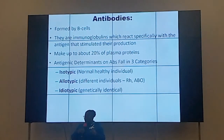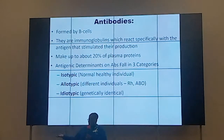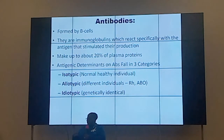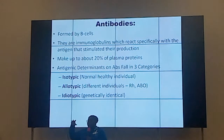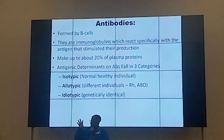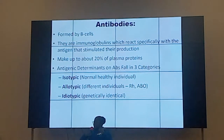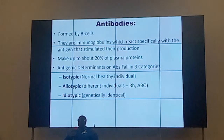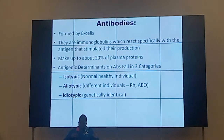Okay, remember I talked about the fact that pathogens have antigenic areas? Those are also known as epitopes. Those are areas where either the T cell receptor or the B cell receptor can bind. Those are known as antigenic determinants. And those antigenic determinants give three categories of how antibodies can react: isotypic, allotypic, and idiotypic.